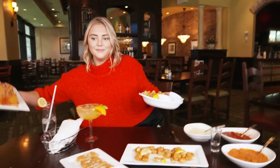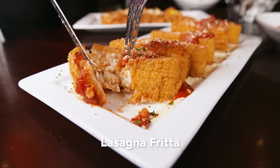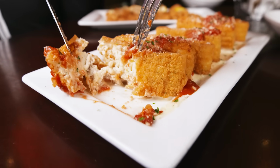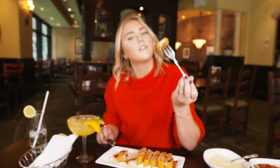Okay, are we on the last one? Yep, last one for this one. Just based on pure presentation, this one wins to me. This is a lot of food. Okay, so we got the layers in here. We got the layers of cheese, fried bits.